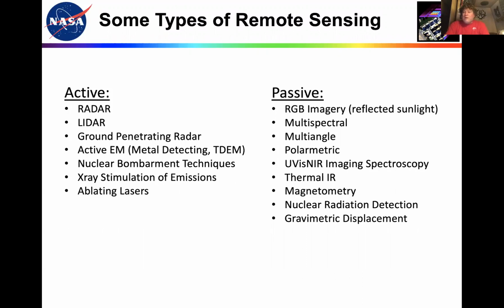That's what the self-driving cars use to make a map of topography. We got ground penetrating radar, which is basically what it sounds like. Active EM, like a metal detector. TDEM is kind of like metal detecting, only it can actually sense water under the surface. You might be looking for water ice. That and some solar power, and you've got rocket fuel, right?